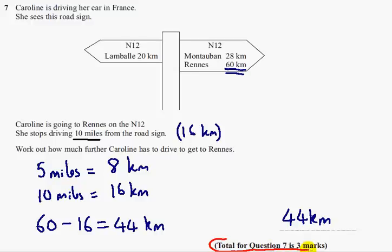So question 7 is worth 3 marks in total. The first mark is for converting the miles into kilometers, or the kilometers into miles. The second mark is a method mark for if they could see this statement here, or an equivalent statement, that would have been another mark. And the third mark is for a correct answer of 44 kilometers or 27.5 miles.